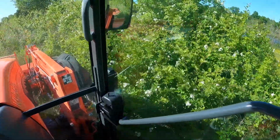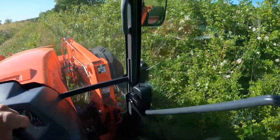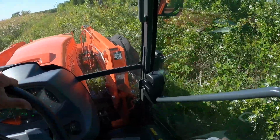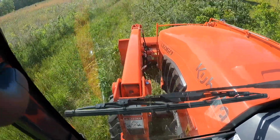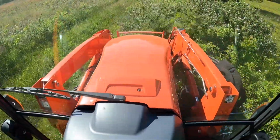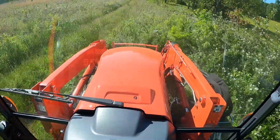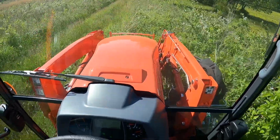Don't want to get into anything bad. There are sinkholes out here, so I'm just trying to take it easy. You can see I am running the bucket right on the ground. That way, if I come across a hole or a stump, maybe that'll catch it before it gets to my bush hog. But I'm highly impressed with how well the tractor's doing, how it's pulling.